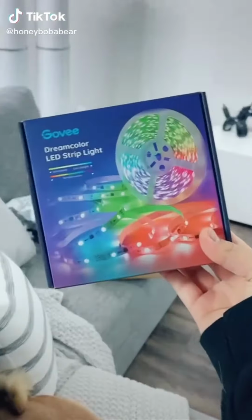Redecorating my living room part 5. All the lights I ordered off of Amazon are finally here. I'm so excited because it's gonna look so good. First, I ordered these Philips Hue lights and I found these really cute lamps at IKEA that I'm gonna put them in. I'm putting one at the very top and bottom for each lamp.